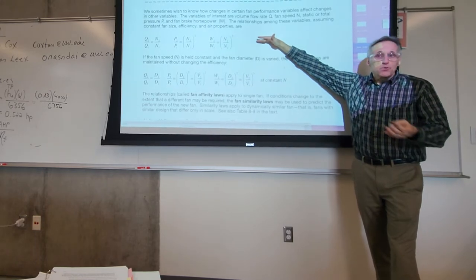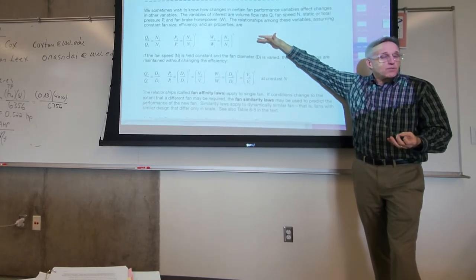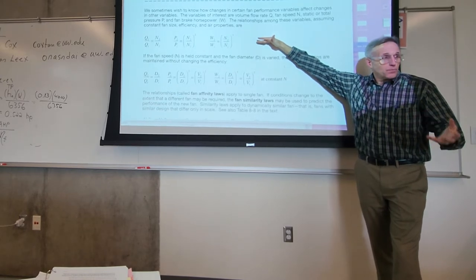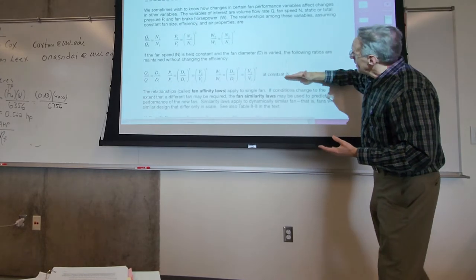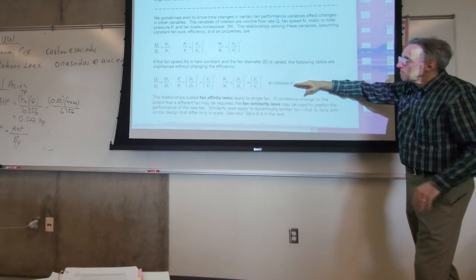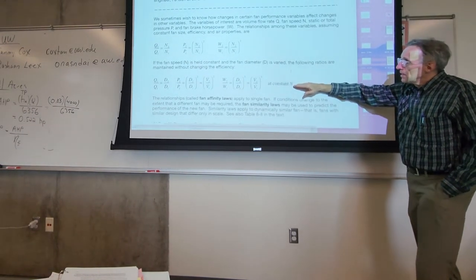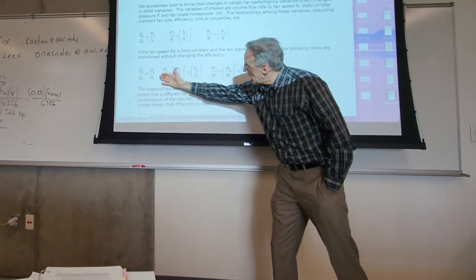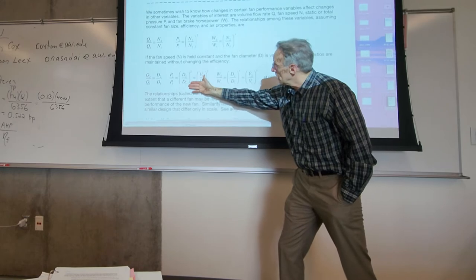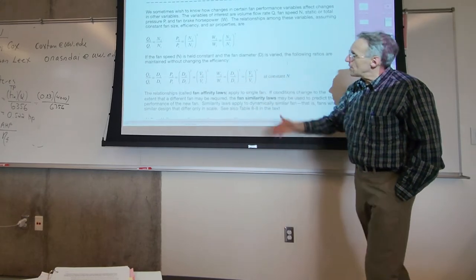But fans and pumps are adjustable. You can swap out fans, fan blades of different diameter, or pumps with different impeller sizes. If we hold the RPM constant and we vary the diameter, the size of the diameter of the fan rotor, we get this set of equations here.